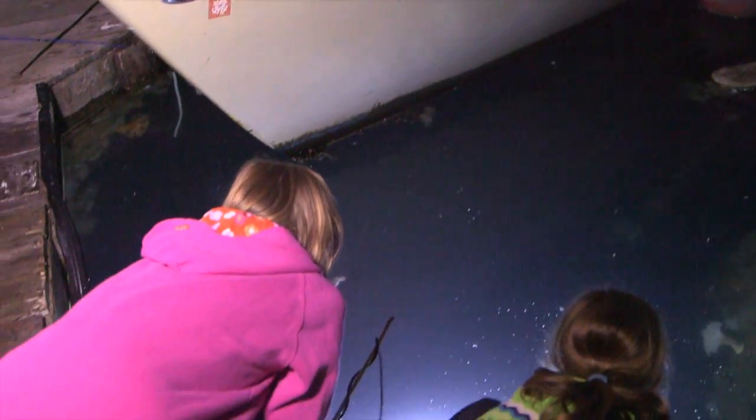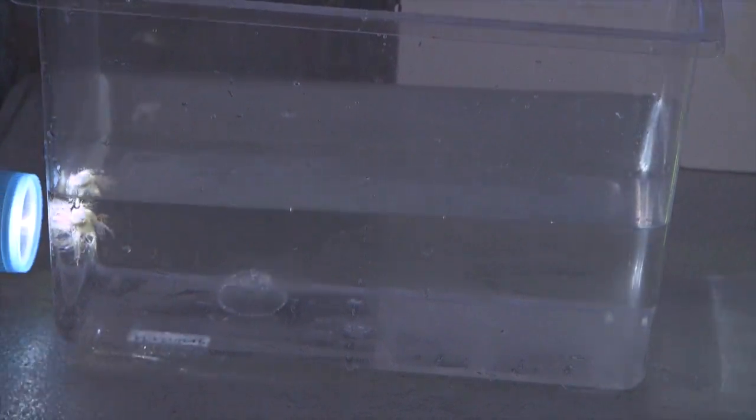Pretty much anybody can do this. You don't have to be a biologist. You don't have to have a degree. All you really need is a flashlight and maybe a bucket or a yogurt container, a little Tupperware container. And it doesn't have to be the ocean. It can be a puddle. It can be a pond.